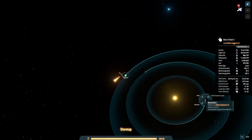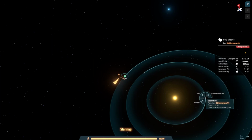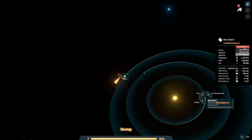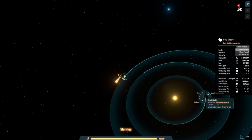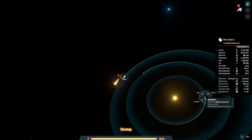So I think we're going to turn the Beta Arindi into clearly the mining planet. The amount of resources on the planet's insane. Well, I think it is. It might not be. Let me know if like 20 million is standard or like a crap ton or like nothing at all. Like, definitely let me know. I think what we're gonna go ahead and do, mining planned, not planned yet. Interesting. I like that.